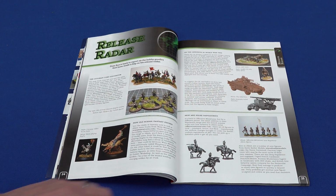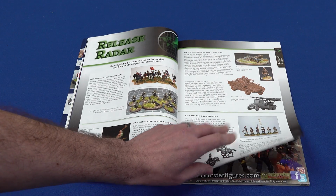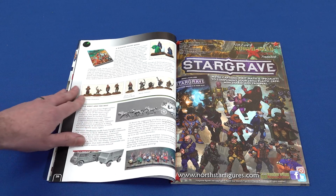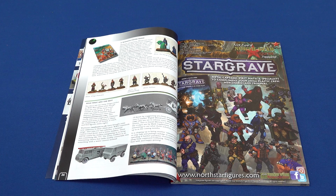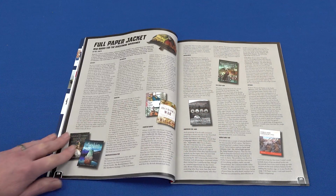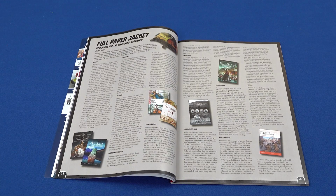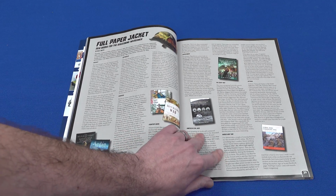This is Dom Saw, our regular radar operative, who looks at new stuff that's been released in the hobby, usually from smaller manufacturers, but really anything that takes his fancy and thinks you should know about as well. Before we get into Full Paper Jacket, that's a regular feature in which our bookworm Neil Smith takes in some new books that have been released and will be of interest to wargamers, he's sure, and we're sure as well.